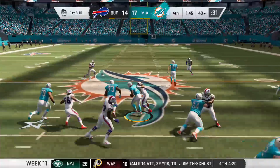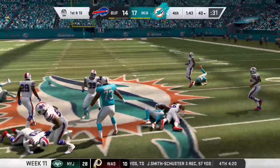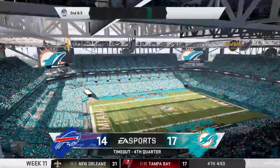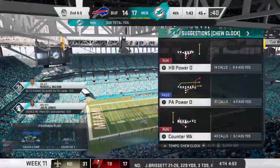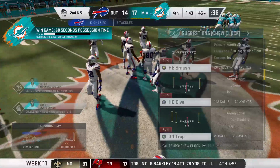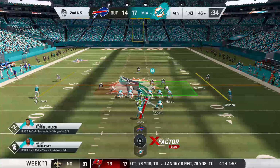A handoff as they run the counter play. So a nice job to break the 1 tackle, but not much daylight after that as he's brought down. The Bills are going to go ahead and use their final timeout as they'll talk things over prior to this upcoming second down play.